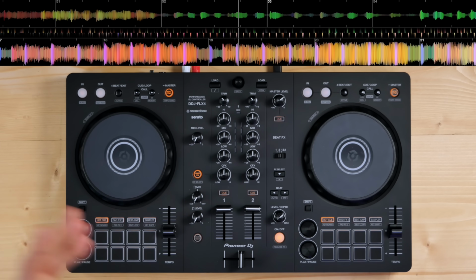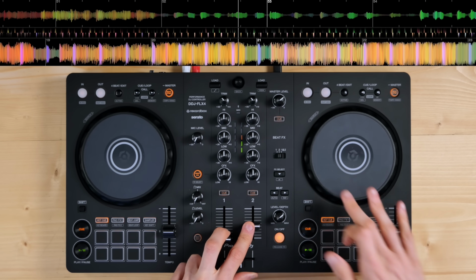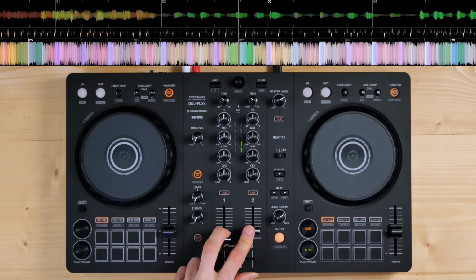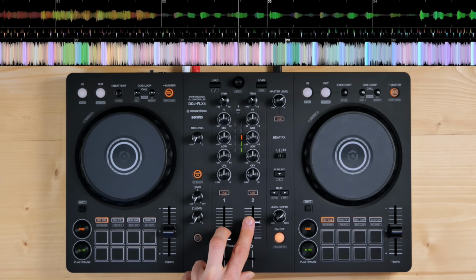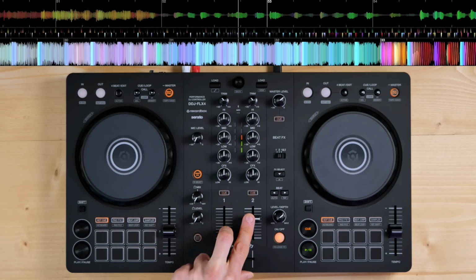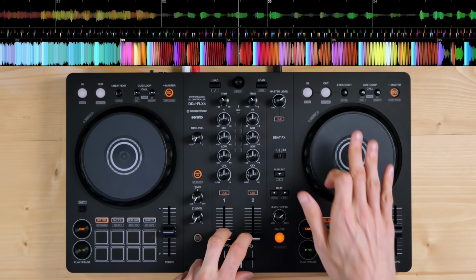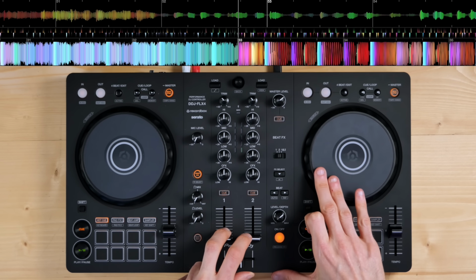Now to set this up, we're going to follow exactly the same formula as the house mix by setting hot cues at the right moments. So with the track on the right deck, let's get this to the drop section, which is the main part of the track. So the drop is coming up here. So that right there was the drop. So let's get the playhead position right where the drop happens, which is here.